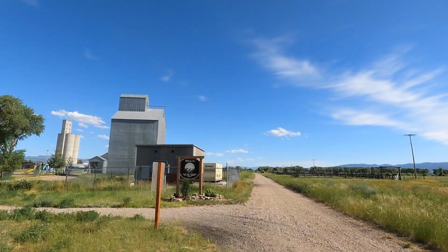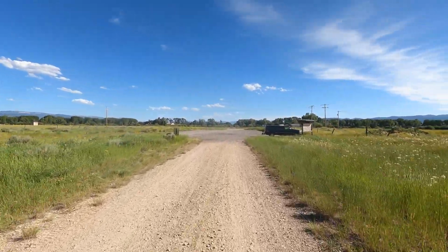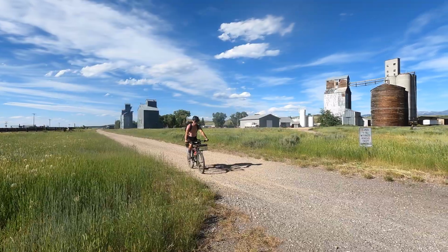We're almost there. We made it! OMG, this was a day, but we made it. Welcome to Tetonia. I have a Stanley Cup with some ice in that truck and I cannot wait to drink it. I drove a little bit ahead of Tyler because I have an e-bike. So I'm gonna drink it all and then refill it and have it ready for him.